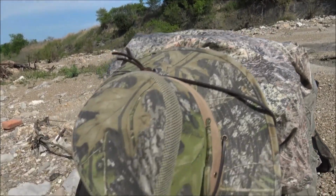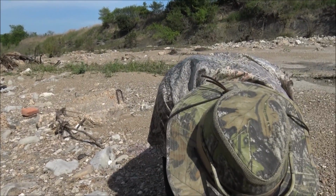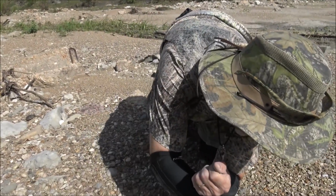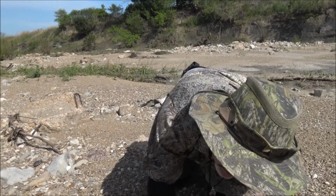I mean, are you jealous at least a little bit? Jealous. How many times have I been down here bent over? I've never found a coin. Oh, look here. There's a nice ichthyosaur tooth. I want to show you something else too. That's the best find, but I want to show you something else.